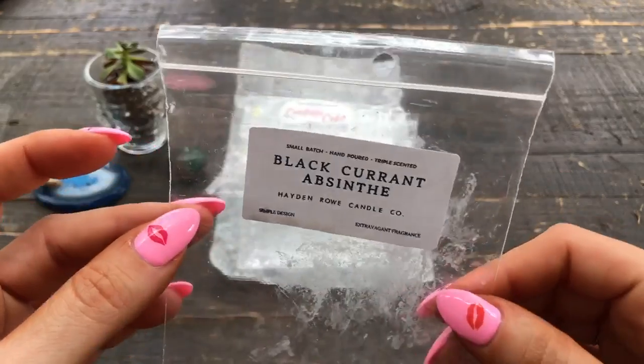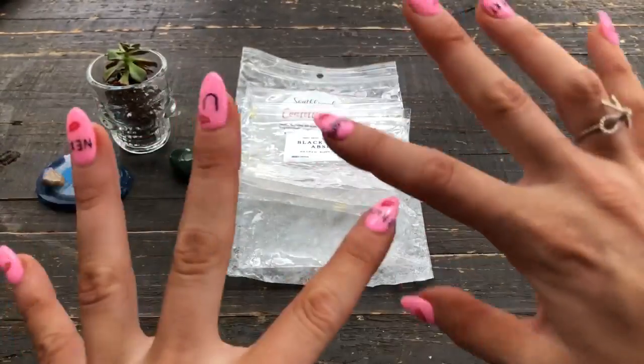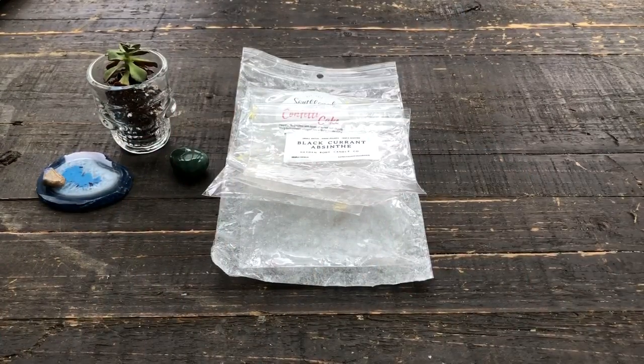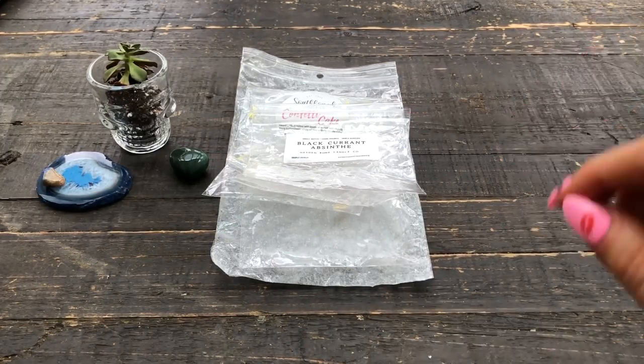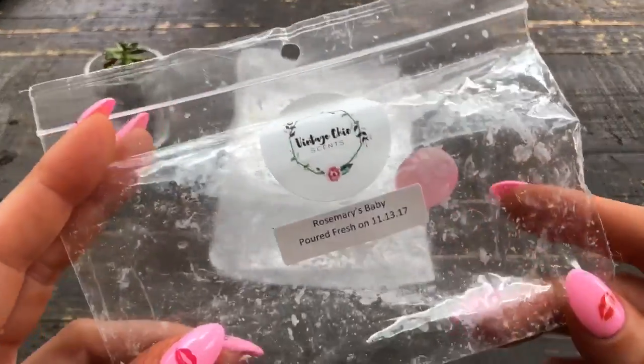Blackcurrant Absinthe. This was a sample from Hayden Rowe. I did not like that. That was a little too strong, cologne-y, astringent-y. It was not my scent, but I feel like there's definitely an audience for that scent, people who may love it, just was not for me.